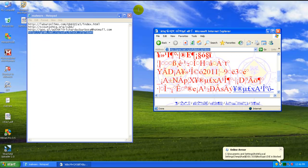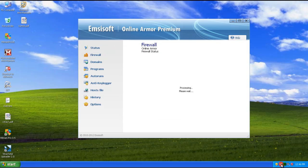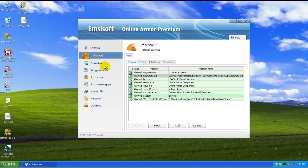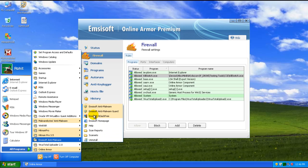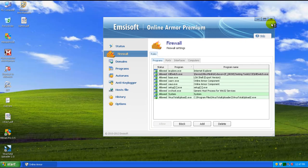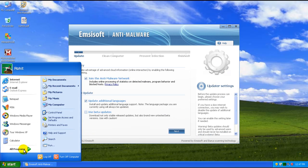Okay, so with Emsisoft, I'm pretty confused right now about the program that I've got. It's Online Armor. I guess it's supposed to have the antivirus component as well as the online component, but what I'm seeing is just the Online Armor. I guess the anti-malware has a different interface, not this. So I guess the anti-malware is different and the Online Armor is different. I kind of got confused over that.